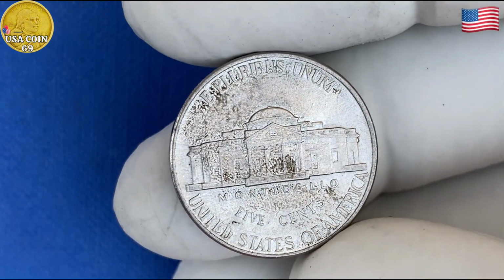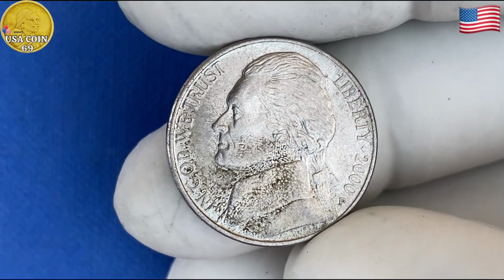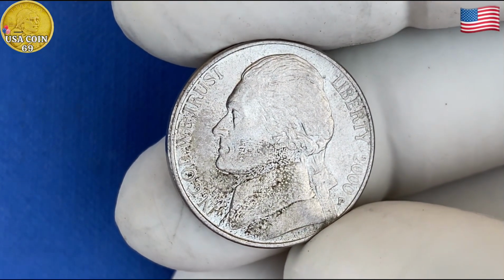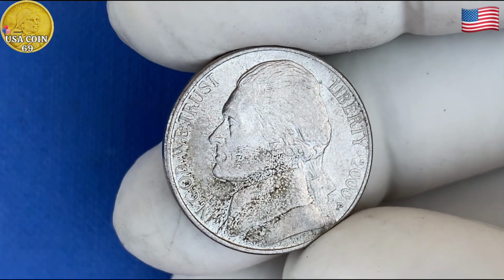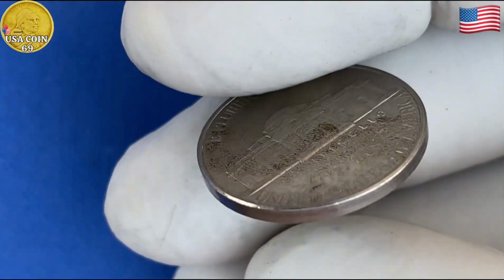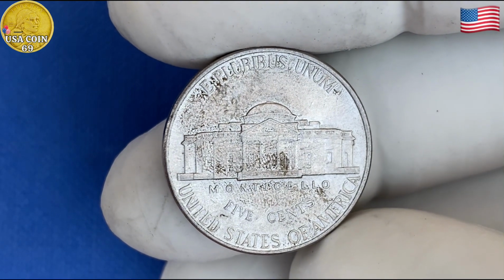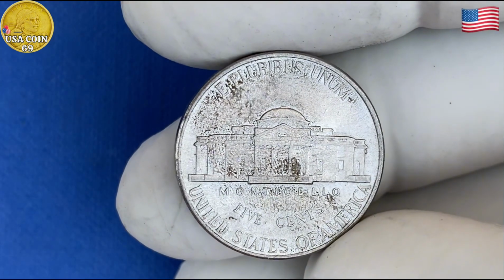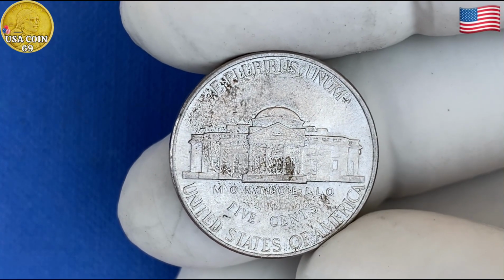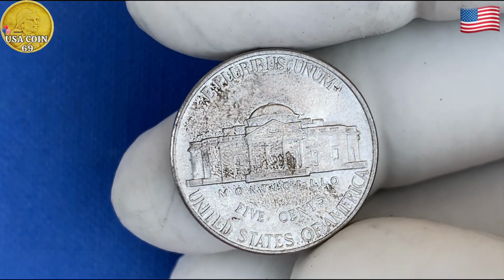Moreover, there were also special sets of 2002 nickels produced by the U.S. Mint, including coins made for proof sets and those for collectors, which were struck with extra care to produce a superior finish. These special editions often have a mirror-like surface and sharp, well-defined details. These coins are not meant for circulation, which makes them much rarer and more valuable to collectors. A 2002 nickel from one of these special sets could be much more valuable than a regular circulating coin. So, what are these 2002 Jefferson nickels actually worth? While most of them are worth just 5 cents, certain versions of the coin can fetch some pretty staggering sums.